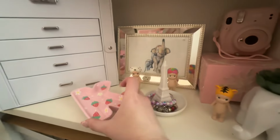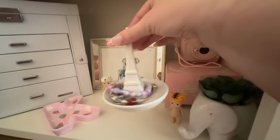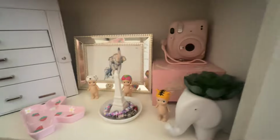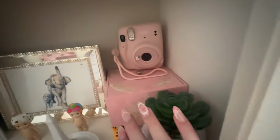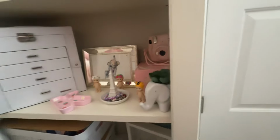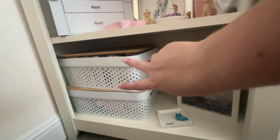This dish I painted myself. This Eiffel Tower ring holder is from Yosemite. I have a little elephant succulent, my Polaroid, and then this really cute box I got recently at HomeGoods. It's empty. And then the bottom shelf, I have these two bins.